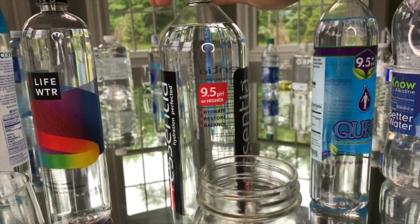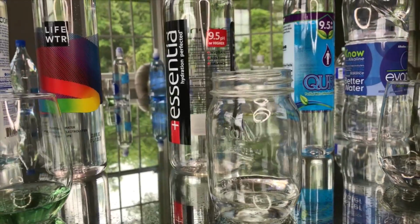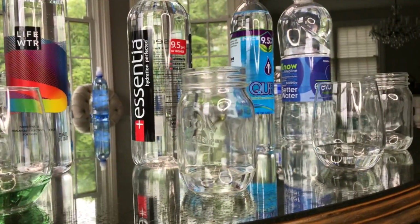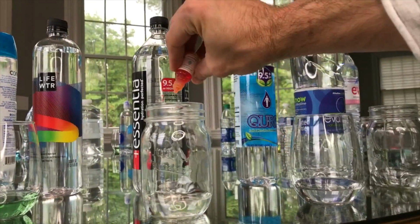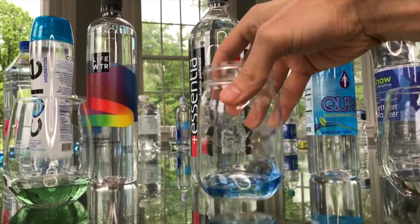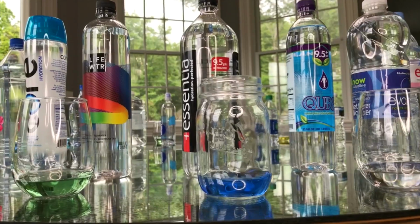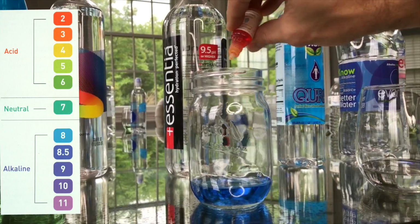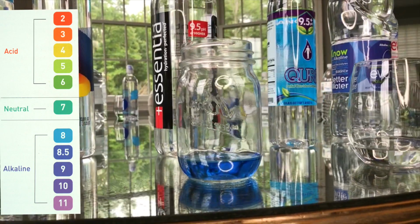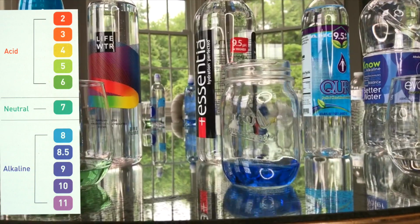So this one is one of the more expensive ones that you could get. Advertises a pH of 9.5 or higher. So it's basically saying the floor for this is 9.5 pH. So for this to be right, we're looking for a purple. Let's see. You guys see purple? I'll even do another drop just in case. Looks like an 8.5. Not 9.5 or higher. It's definitely not an 8, it's definitely 8.5.